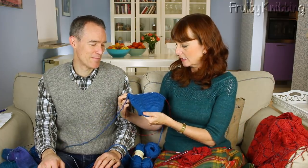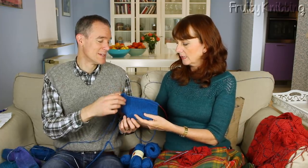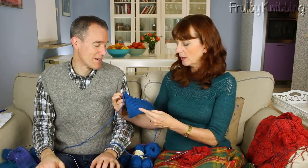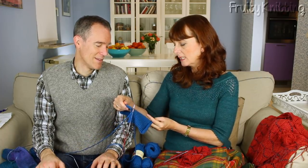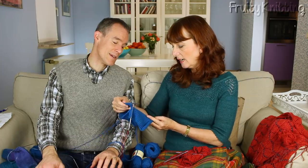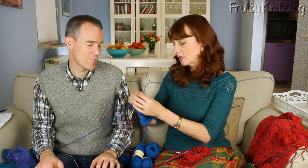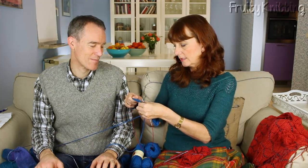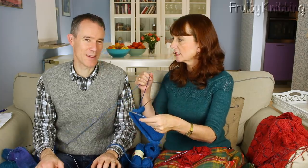And yeah, so Andrea actually started this swatch, so these first rows are from you, and the later ones from me. I want to see how different your knitting is than mine. Looks pretty consistent to me. Yeah, but I reckon yours is a little looser. Could be. I don't want you to go too loose. So just try to tighten up on the purl rows.